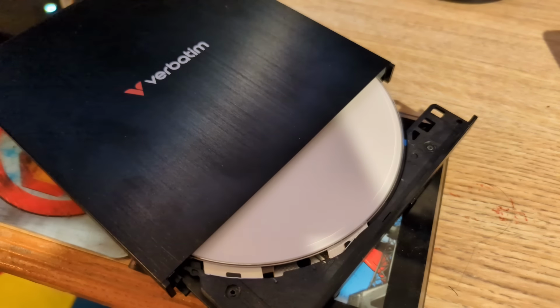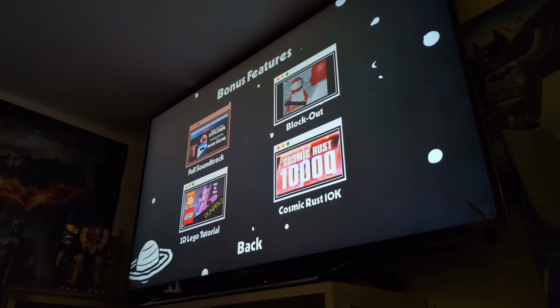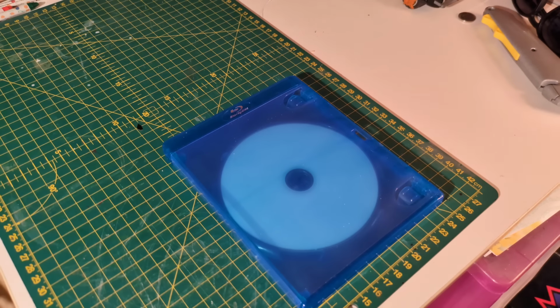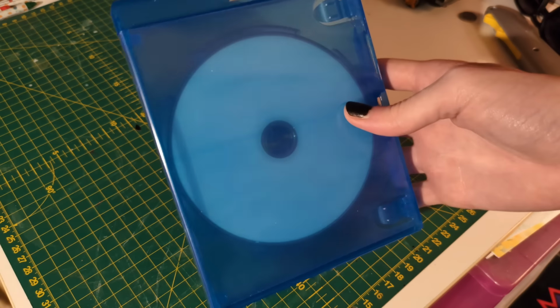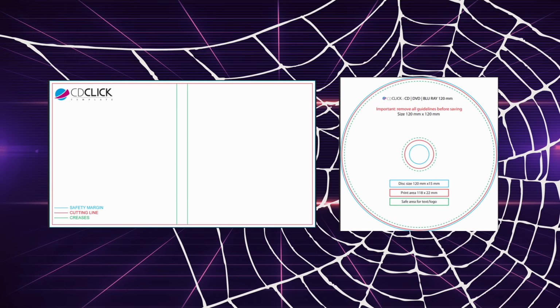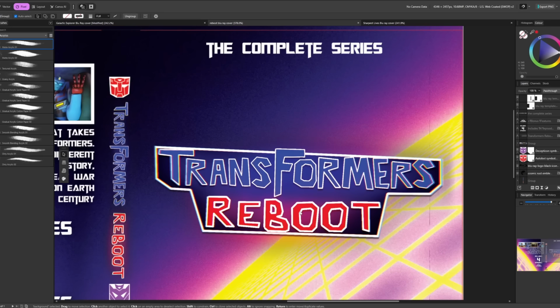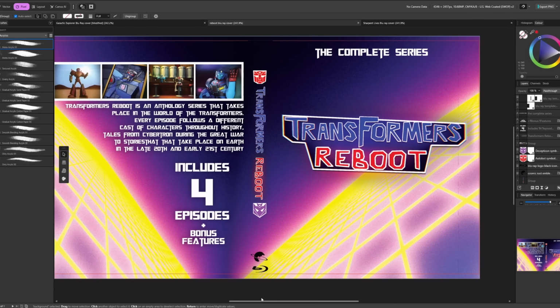And just like that, you have your very own Blu-ray disc with a custom menu and all the bonus features. But don't worry, we're nowhere near finished. Now you need the artwork for the covers and the discs. I first downloaded these templates from the big spider web and opened them up in Affinity, where I assembled all of my artwork. It's at times like this that I'm glad I keep old files.